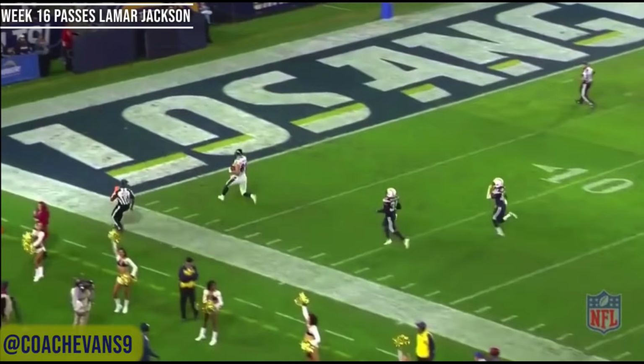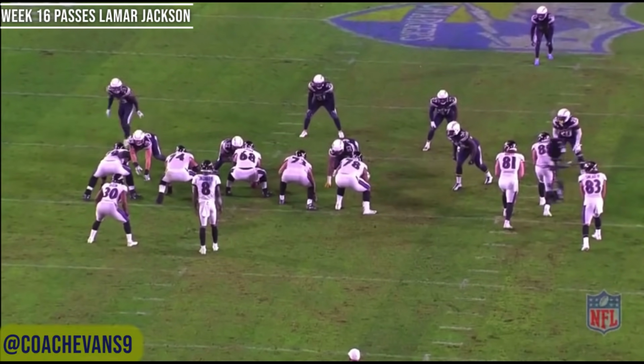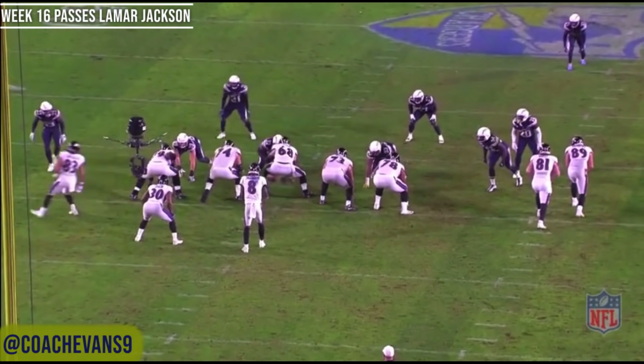Big time play. This play should have lit a fire under the entire organization. If this guy can make throws like that, the sky's the limit.